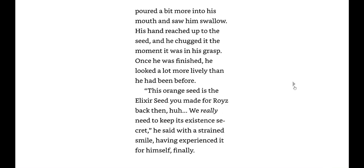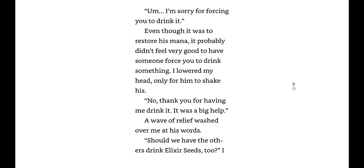"This orange seed is the elixir seed you made for Roy back then, huh? Well, he really needed to keep its existence secret," he said with a strange smile, having experienced it for himself finally. "I'm sorry for forcing you to drink it." Even though it was to restore his mana, it probably didn't feel very good to have someone force you to drink something. I lowered my head only for him to shake his. "No, thank you for helping me drink it. It was a big help." A wave of relief washed over me at his words.